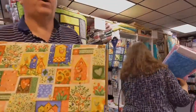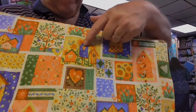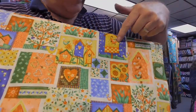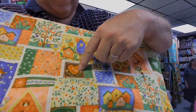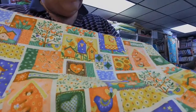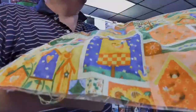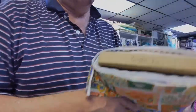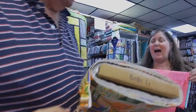Paintbrush Studios did this one here. And we got birdhouses, okay? Nifty little birdhouses all over the place. And then some cross-stitchy looking things, applique looking. Okay, so it's very homey. Lots of shades of yellows on this one. Birds number 1. $6.99 a yard.